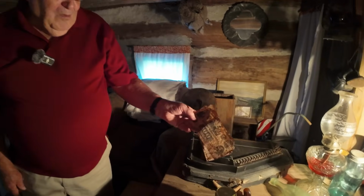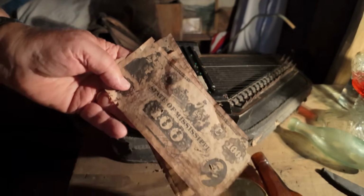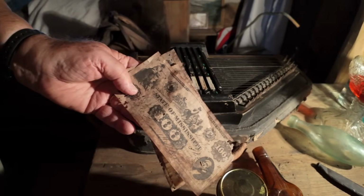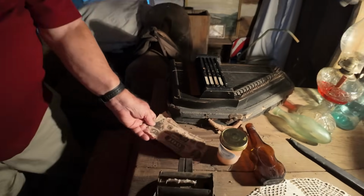There's some old Civil War money. Hold that, yeah, right there with the light. So that's from the state of Mississippi. So do you think your relative brought that back from Gettysburg? I don't know.